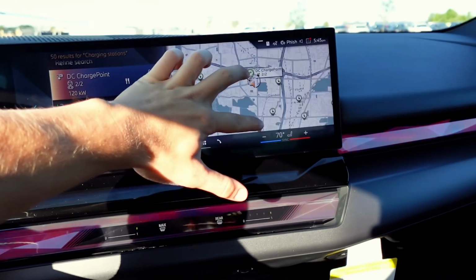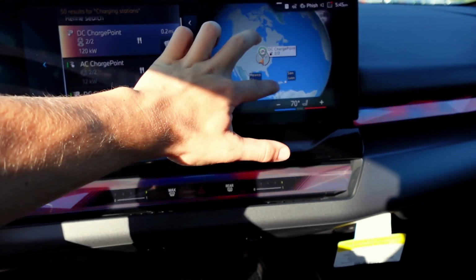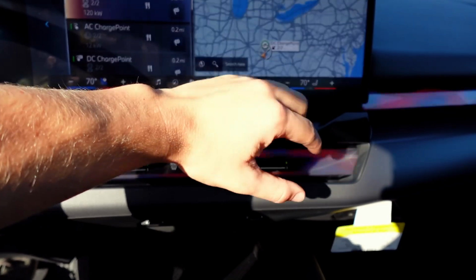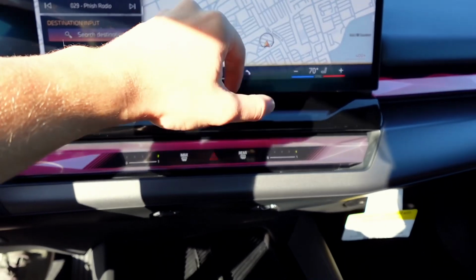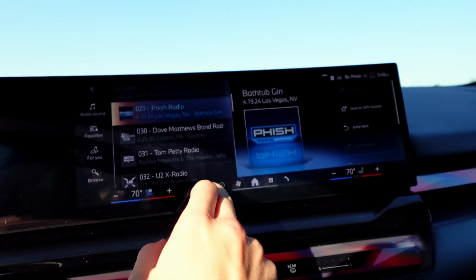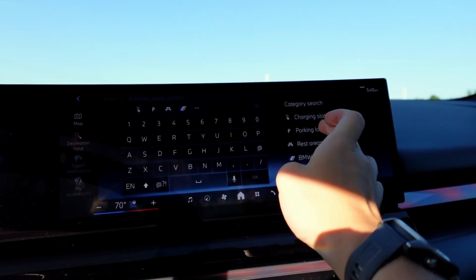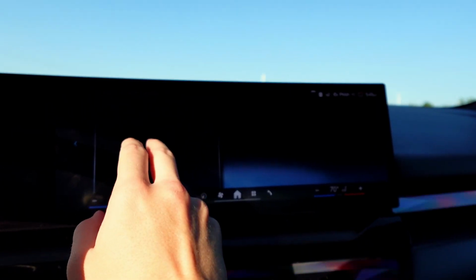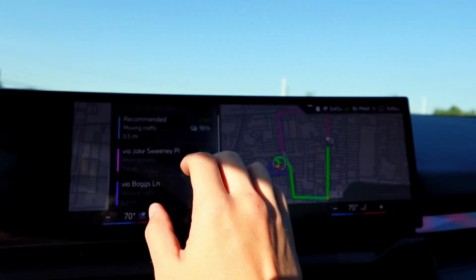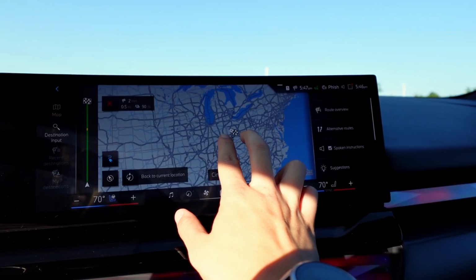Let's go up to our little charging station button here. And what's nice with the i5 and all of our electric vehicles is, as you zoom out, it'll actually tell you more or less how far you can go on a single charge. So if I'm navigating, for example, to Chicago, let's just pick out something random. It doesn't have to be Chicago. Parking lots. So go to Big Lots, and then as I have my destination started, I can actually zoom out, and it'll tell me what range I can go to.